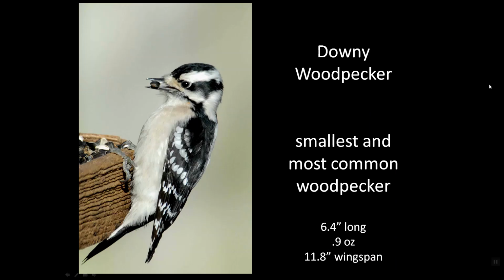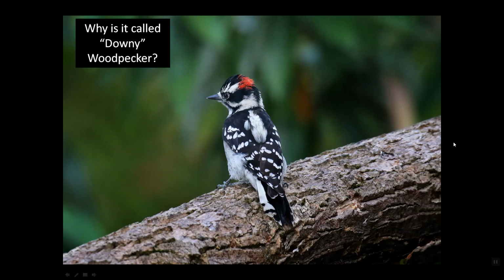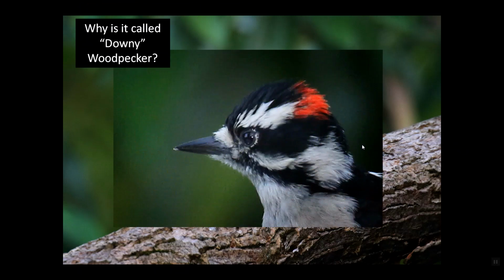We'll start with the downy woodpecker because he's the most common, the one you'd be most likely to have in your yard. He's also our smallest, at just under 6.5 inches long. Why is it called a downy woodpecker? That name comes from the fact that he has downy feathers at the base of his bill, and ornithologists believe that those feathers help protect the bird's eyes while he's hammering on the trees.